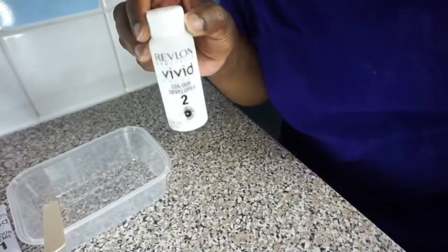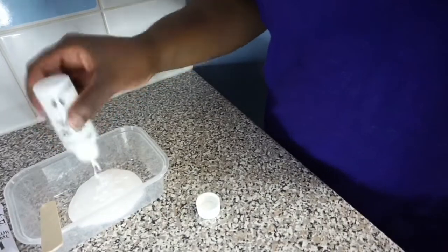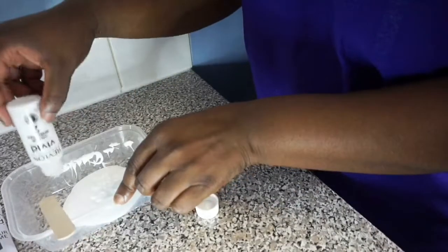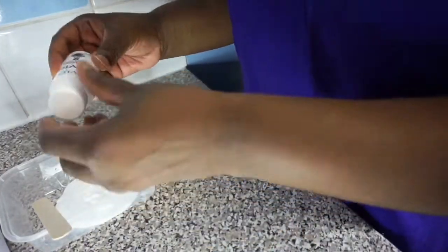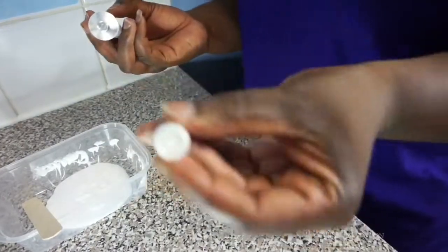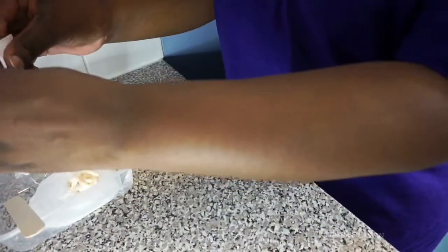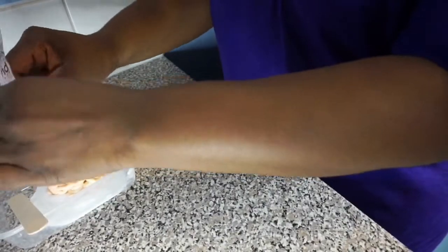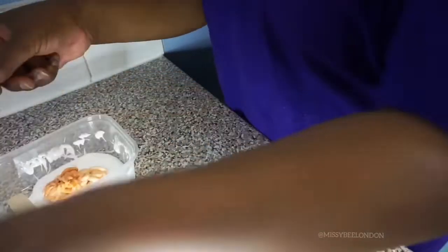And now in this little clip, you'll see me making the mixture. I made a little mistake here. I was supposed to put the colour in first and then the developer, because the colour had number one, as you can see, and the other one had number two. But you just got to mix them both together anyway, so it still came out all right. But yeah, that's what I did.